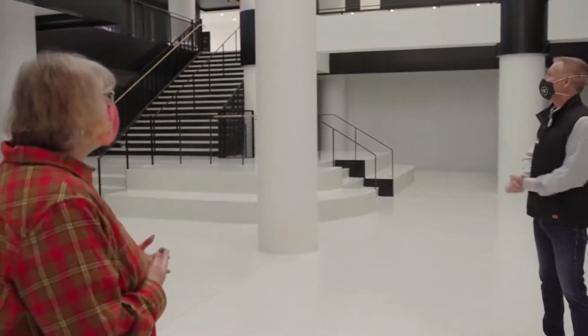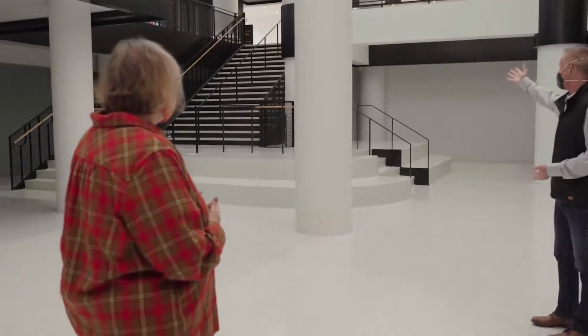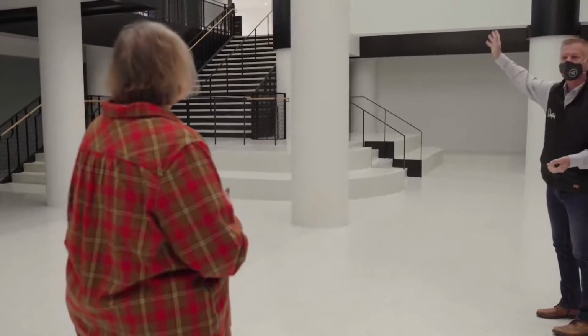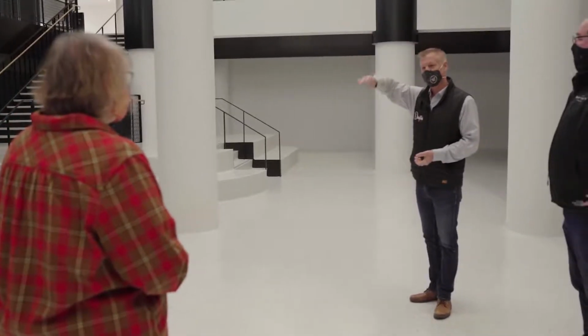I think the one thing that we're really proud of is this grand staircase that comes right off of Nicollet Mall. So pedestrians on the mall, shoppers on the mall, will be able to have this great vista as they come down the open windows, and then have an opportunity to come down the grand staircase here and visit the market.